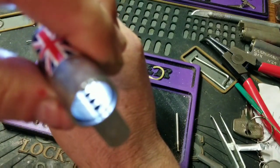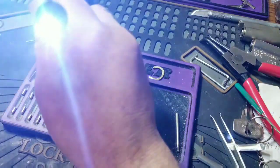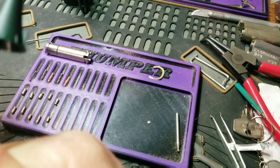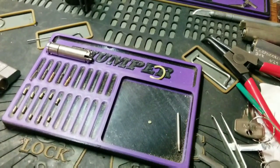Yeah, I don't think so. I think that a couple of them are undercut just because of the way the top looks. It looks like it's been removed and put back, so I'm calling them undercut. Could be wrong. What are you going to do, shoot me? Huh?